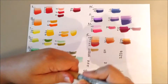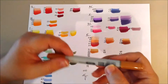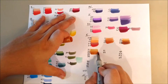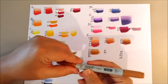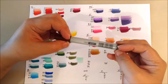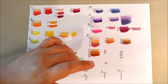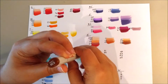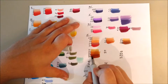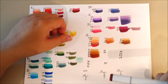E33 Sand. E35 Chamois. I think it's chamois, but it's definitely E35. E37 Sepia. And E39 Leather. So again, you can see that these play very well together and you get a pretty nice smooth transition.